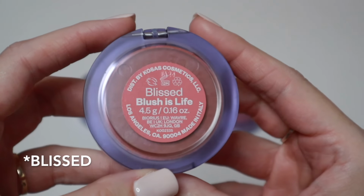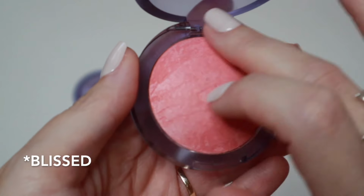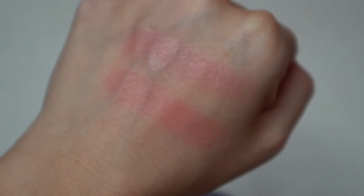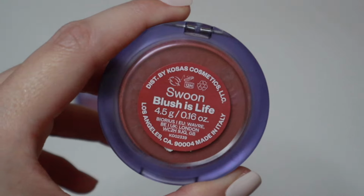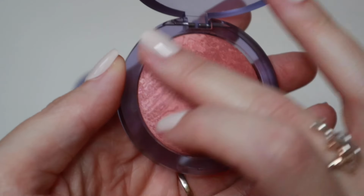And then we have Blush is Life, which looks like this. Very pretty. I'm just swirling all the way around, in different ways. Just gorgeous, gorgeous shades. And then we have the shade Swoon. This is a gorgeous shade too. I mean, these are all pretty. I can't say it enough.